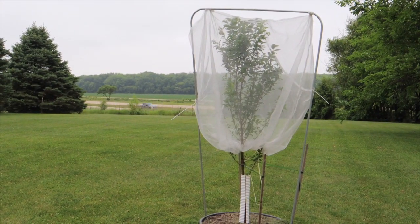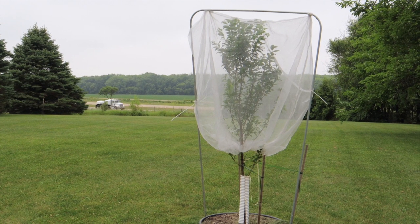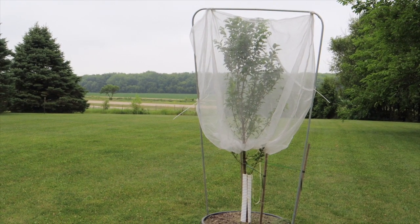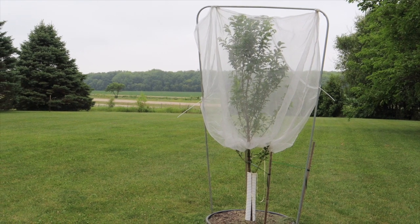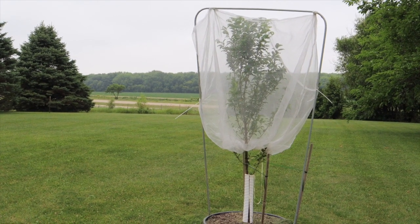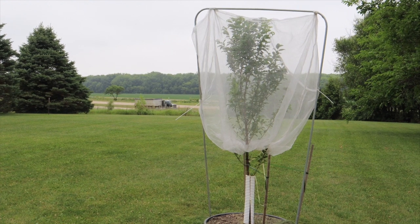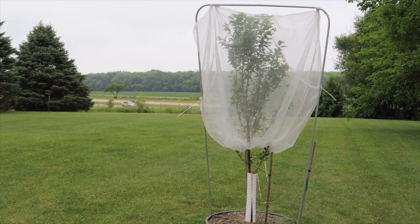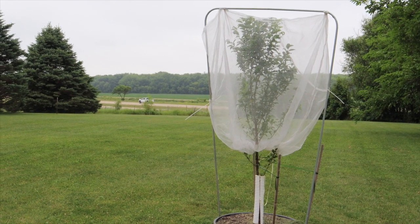Okay, this is our plum tree that we put in this spring. I got this plum tree from online. I ordered it from fastgrowingtrees.com. It is doing really good. It's got quite a few more branches on it than it did when we first put it in, and the leaves have really come out on it.